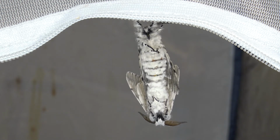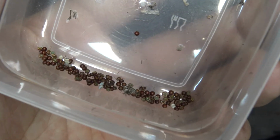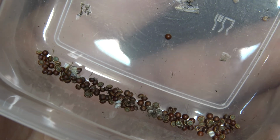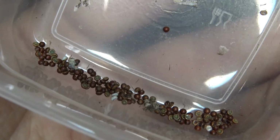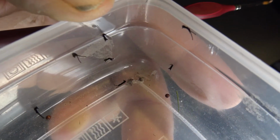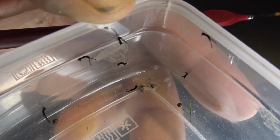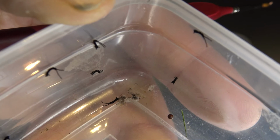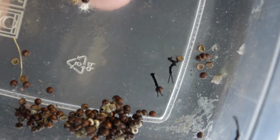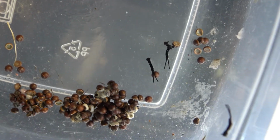When several pairs have paired up, soon they will begin to lay eggs. These are the eggs. They can be incubated in a plastic container and hatch in about 2 weeks' time. 2 weeks later, the babies have hatched. I use a paintbrush to gently pick up the babies and move them into their new enclosure with willow leaves. And with just that, the life cycle is about to be completed once again.